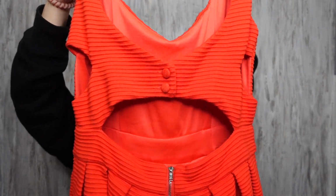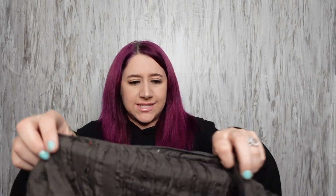Little cutout. So yeah, I don't know this brand. I'm going to have to look it up. I also don't know this brand, Chan Lu, size small. This is 100% silk though.